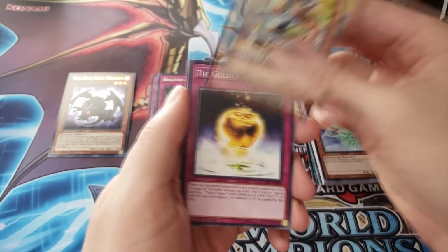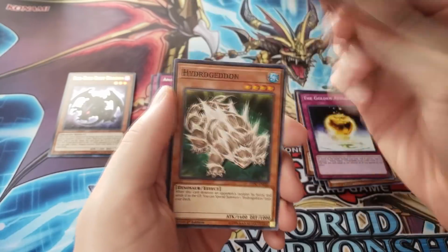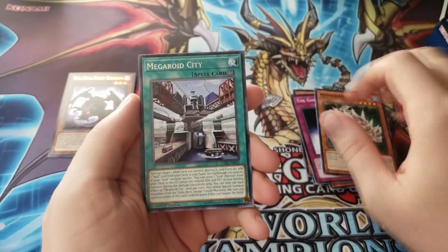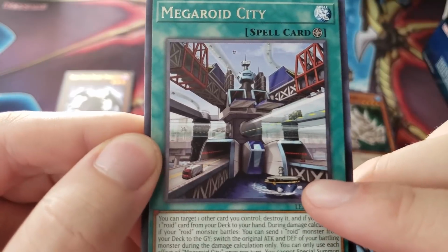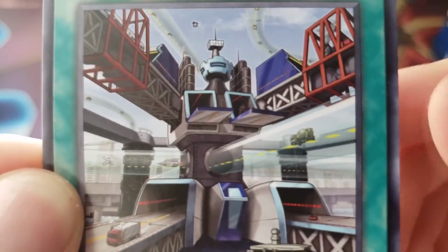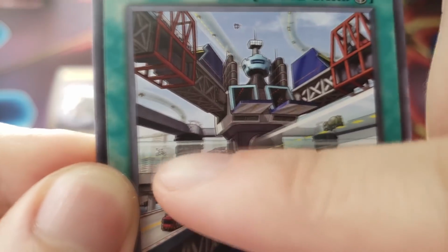We have a Legendary Fisherman. Golden Apples, another Duel Links card, kind of like Gorz's, much worse though. Umi ship, whoops. Well, that one's gone forever. Hydragon and Megaroid City. Oh, we got little roids all around. That's Carrieroid, and that's Truckroid, and I think that's Mixeroid, I'm trying to zoom in as much as possible. I'm pretty sure that's Mixeroid up there. It's Drillroid, Psychroid. That's crazy.